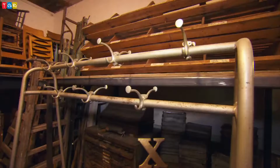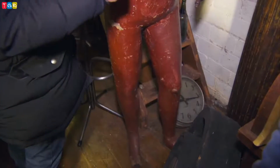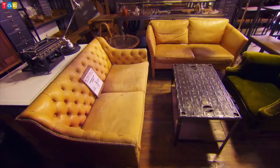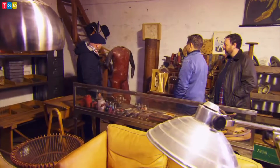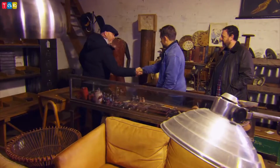Perfect. How much is he? To you, 160 quid. Looks good from the front. Yeah, I look good front on. So it's when you go side on, things go wrong. Yeah, okay. Yeah, let's have that. Okay, thanks. It's a superb collection. It's just right up my street.